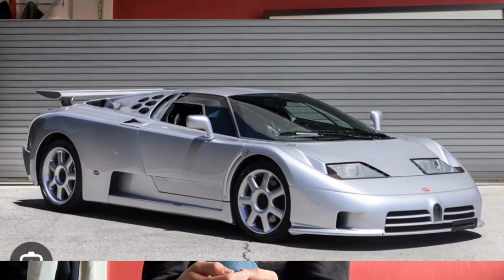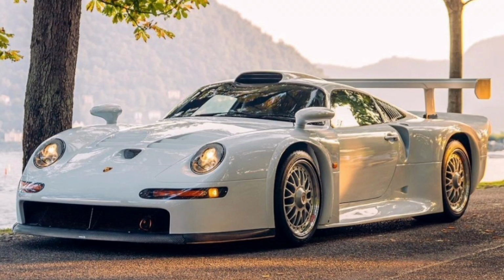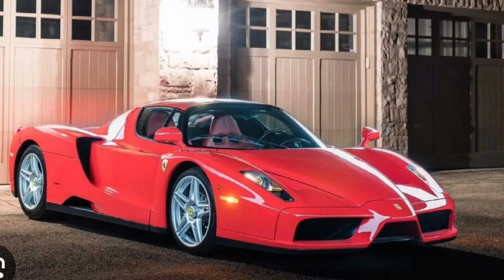Well, no, because I'm not being funny, but for 25 million quid, you could have an EB110, which I think is a better looking car. You could have the CLK GTR, which is a better looking car. The Strassenversion of the 911 GT1, which isn't a good looking car, but is an awesome car. Isn't good looking, say again. It's not that good looking, is it? It's a good looking car. You could have a Maserati MC12. Or the Enzo. And you can have both.